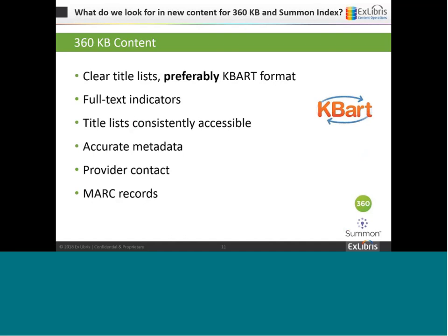You may wonder how we evaluate potential new content for inclusion into our product. When evaluating new collections to add to our 360 knowledge base, we want to ensure that the title lists are well structured and include all of the required metadata elements. As indicated previously, KBART lists are our preference, as a good KBART file will necessarily have everything that we need to have a complete and clean title list.